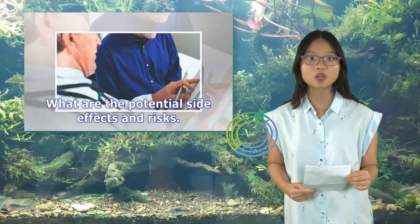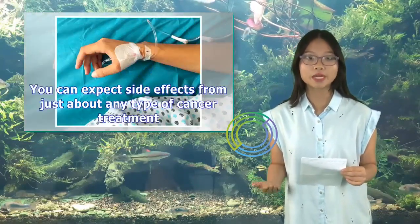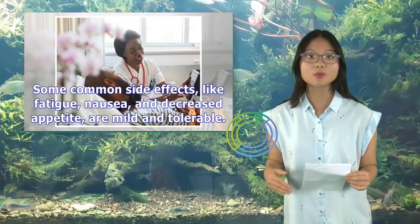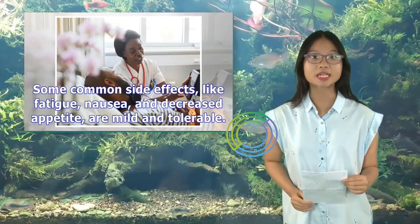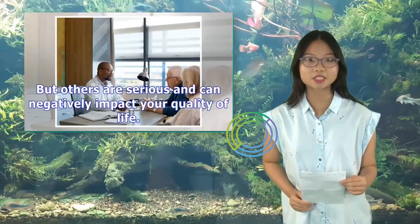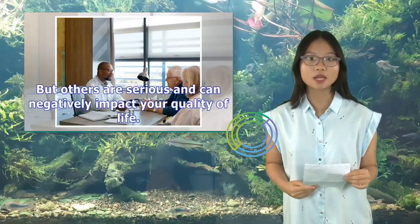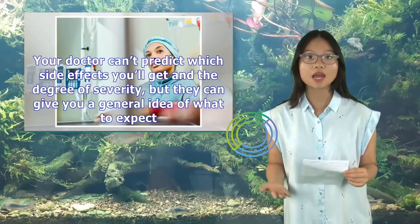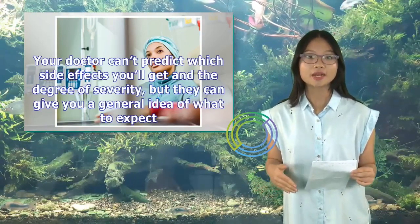What are the potential side effects and risks? You can expect side effects from just about any type of cancer treatment. Some common side effects, like fatigue, nausea, and decreased appetite, are mild and tolerable. But others are serious and can negatively impact your quality of life. Your doctor can't predict which side effects you'll get and the degree of severity, but they can give you a general idea of what to expect.